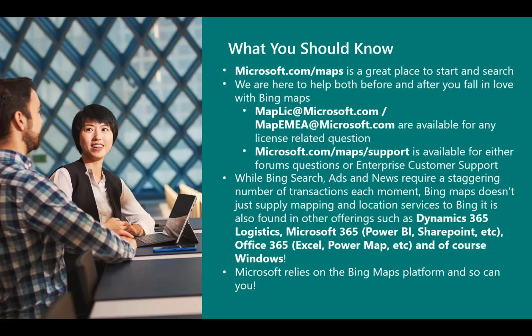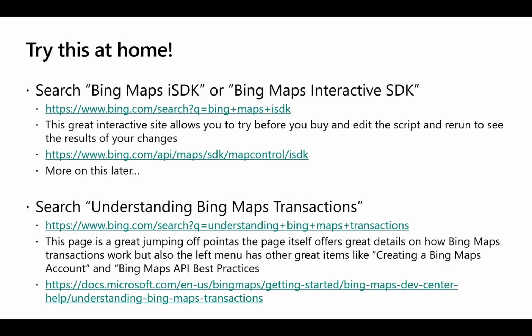So far, nothing. Okay. Well, now I'm going to tell you how to try it before you buy it. We have an interactive SDK that does allow you to play with the maps before you even get a key. You don't have to do anything.